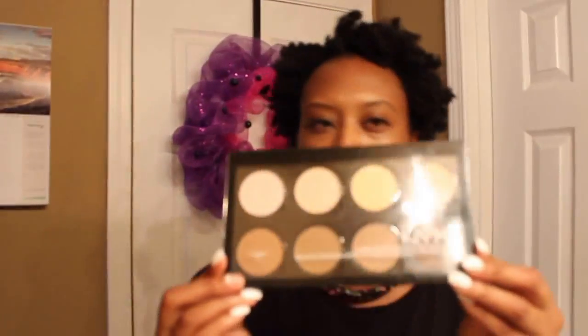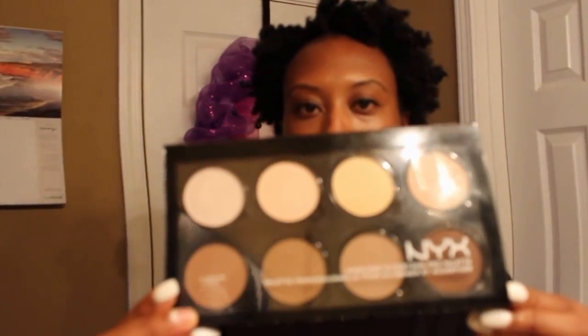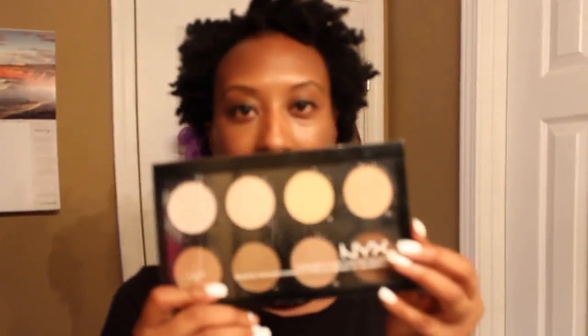NYX Highlight and Contour Pro palette. This is about $25, and you can get it at your local drugstore. It's got 8 different shades for you to contour with, and it does not come with a brush, but you should get a contour brush or try using some of the brushes you have to see what works best. What I use most is, obviously because I have a darker skin tone, the darker color, which is right here, to kind of shade some of my nose right around in here and my cheekbones, you know, to make it look like I have higher cheekbones.